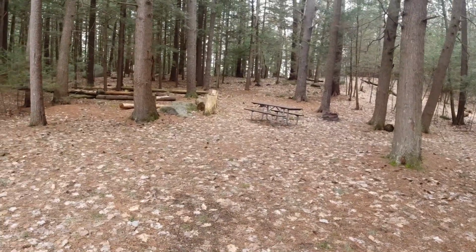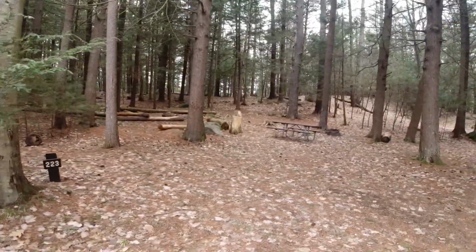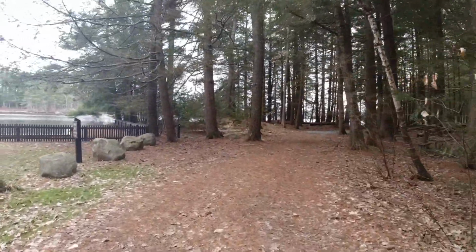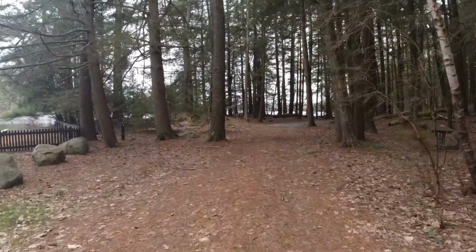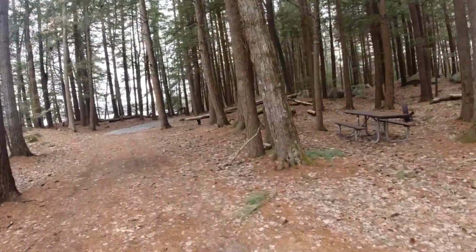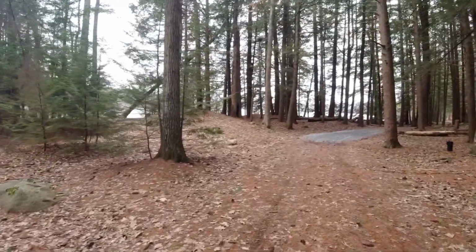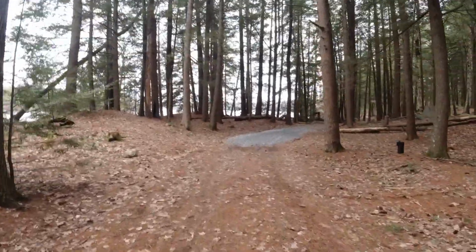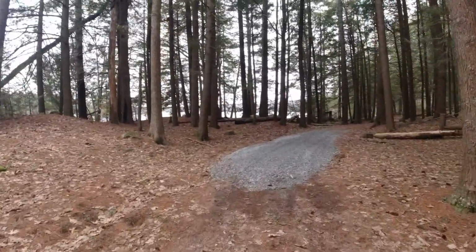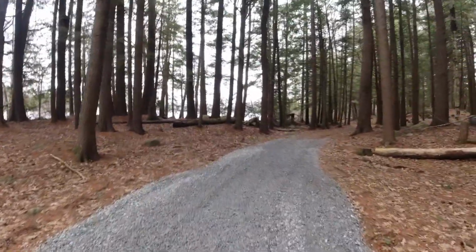This is what your typical campsite down here looks like. This is site 223. Much smaller sites down here, more catering to tenting crowds and anything else, but nice wooded area though. Kind of like this area. More my speed. If I were to come down during peak operating season, I'd probably come down this way. Maybe a little quieter here.